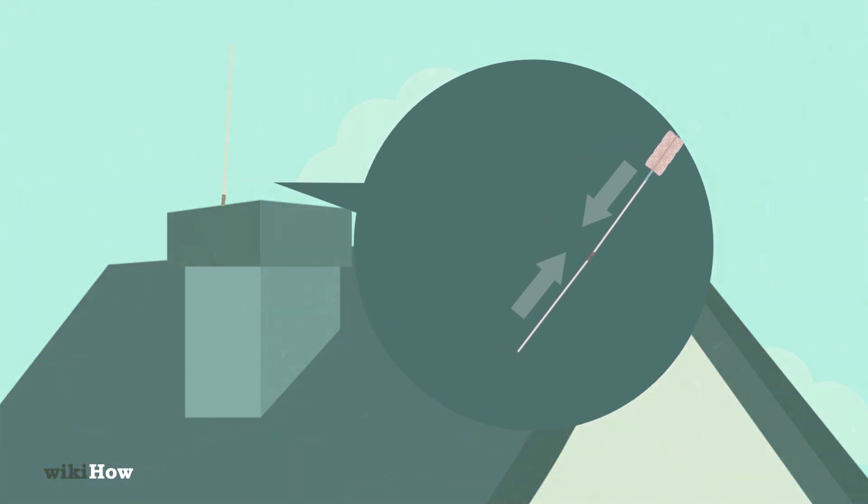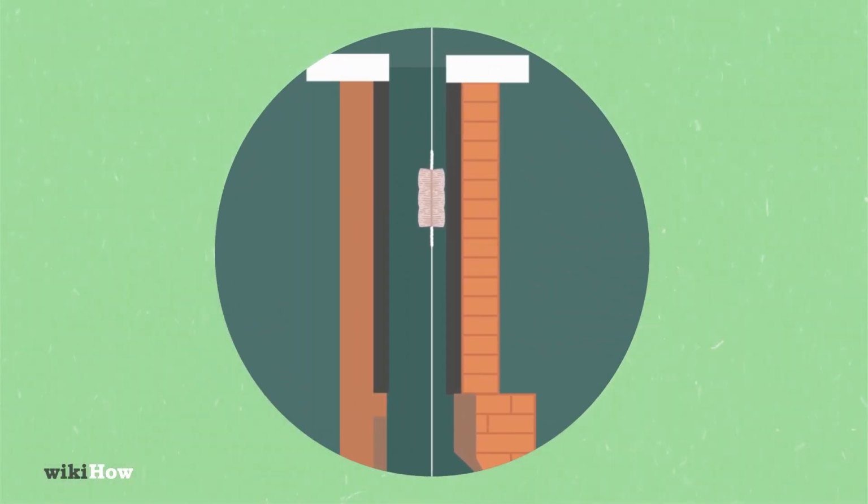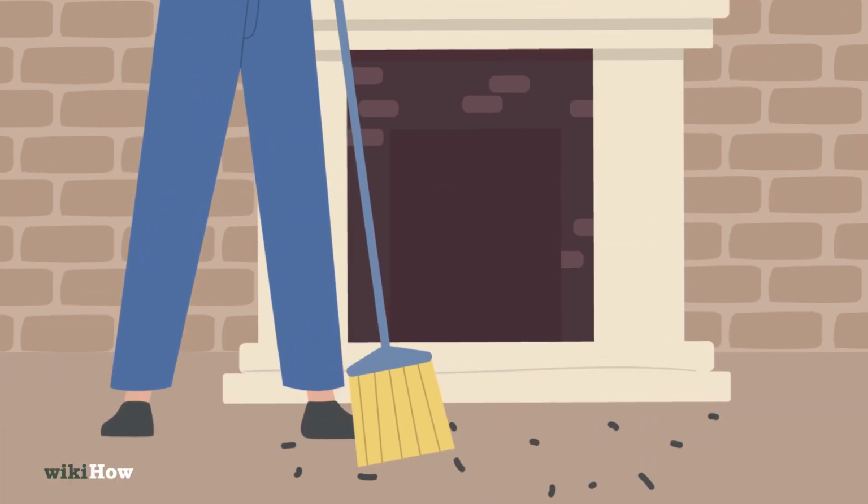Alternatively, you can use a pulley system with a partner. Lastly, clean the bottom of the chimney and sweep up debris from the fireplace.